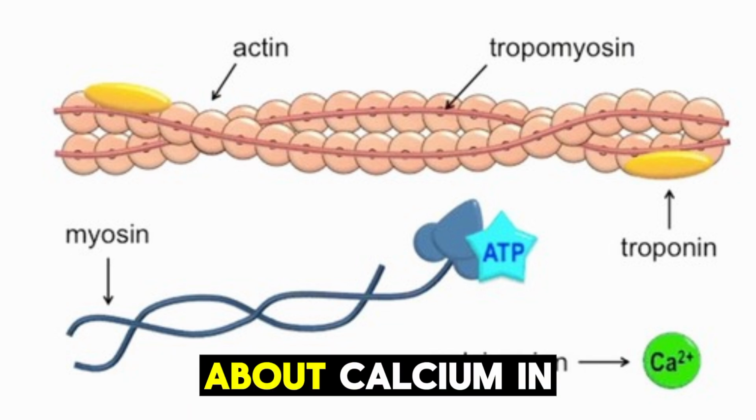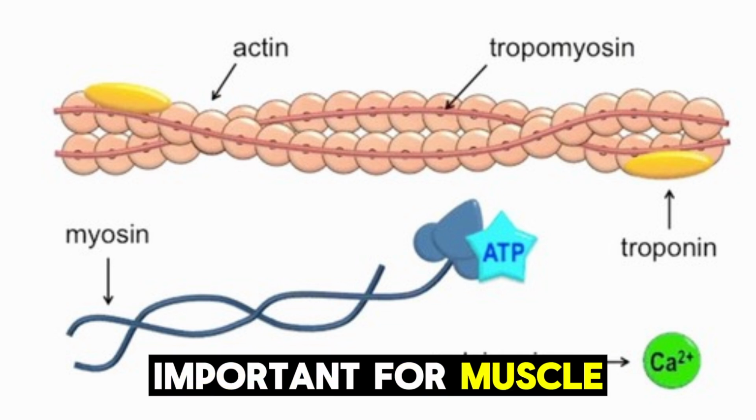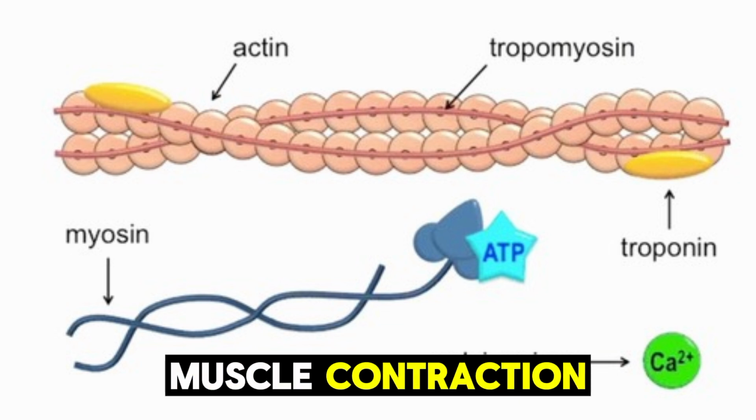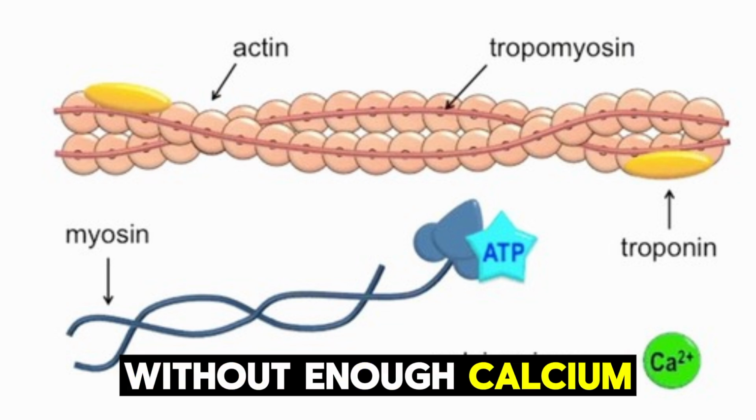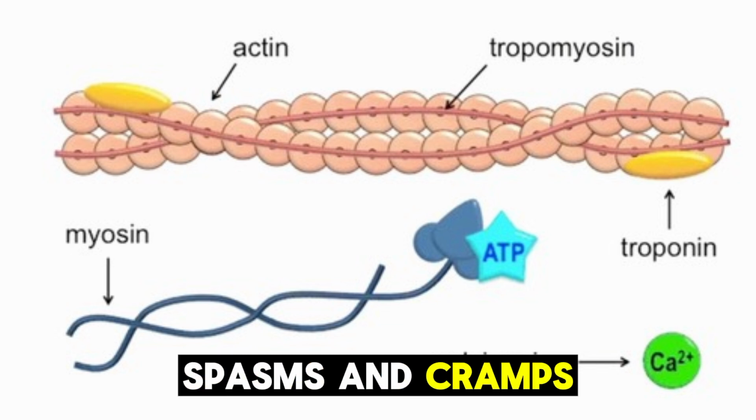6. Calcium. The muscle contraction regulator. We often hear about calcium in the context of bones, but it's equally important for muscle function. Calcium ions are directly involved in muscle contraction. Without enough calcium, muscles become overactive and prone to spasms and cramps.